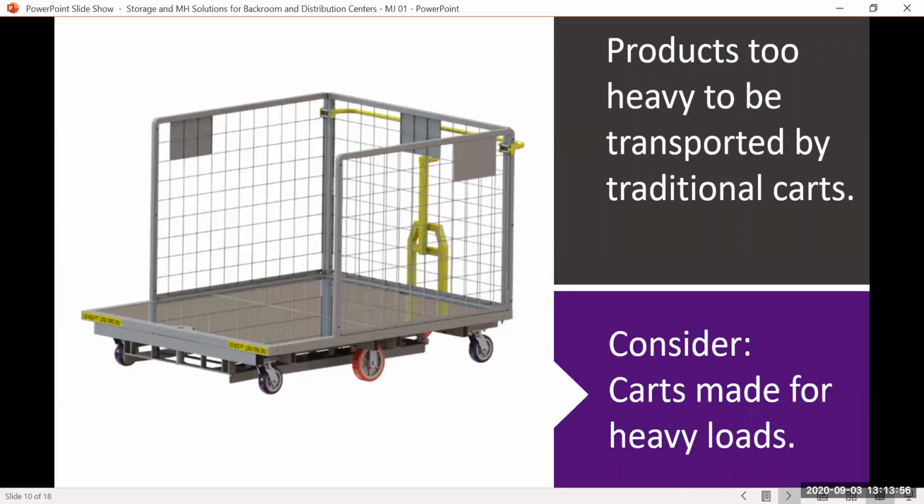The next one is a cart for extreme heavy loads to move, and you can actually fit an entire pallet load of product onto that cart itself. And I think it might hold upwards of 2,500 to 3,000 pounds, depending on the casters and so forth.